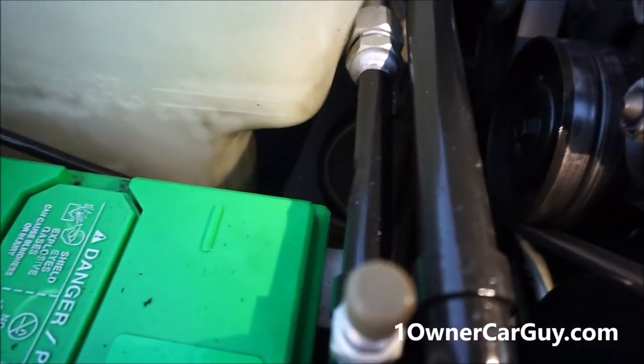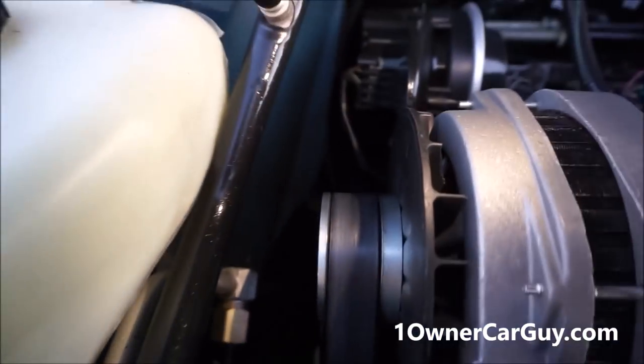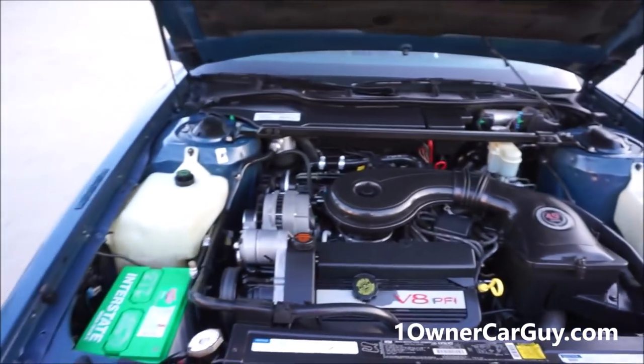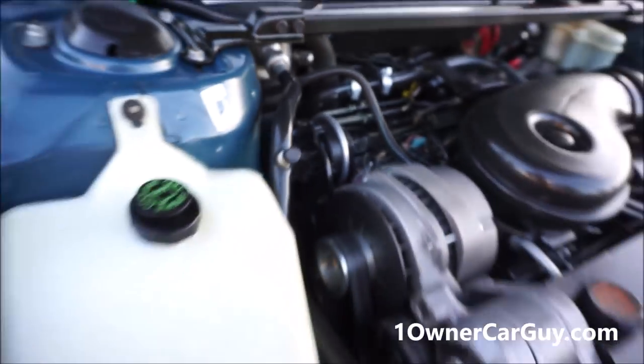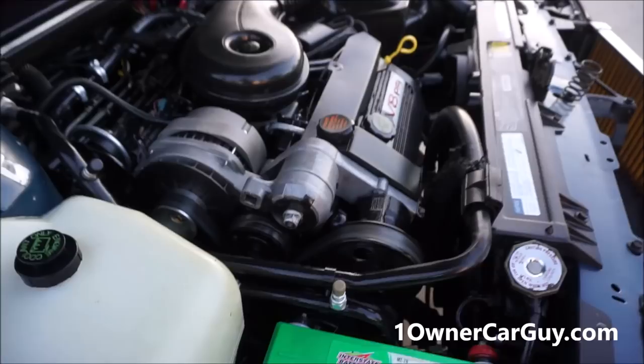Just so you can see, look at the fender wells down here. Most of this stuff this year, it's just not this clean. It's just a very clean car. That's my point. Very clean car. Look at the condenser and stuff on it. It's just so clean. So that's under the hood.